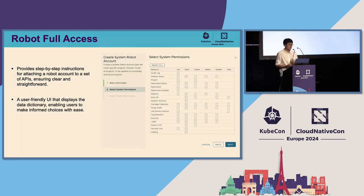We have redesigned the Harbor robot creation UI. Initially, this robot class was meant to have access to nearly all Harbor APIs, but in the early versions, only limited access was granted by the UI. That means that if you wanted to create a robot with specific permissions using the API, it could get pretty tricky, especially if you're not familiar with the extensive Harbor API ecosystem, which has hundreds of endpoints.